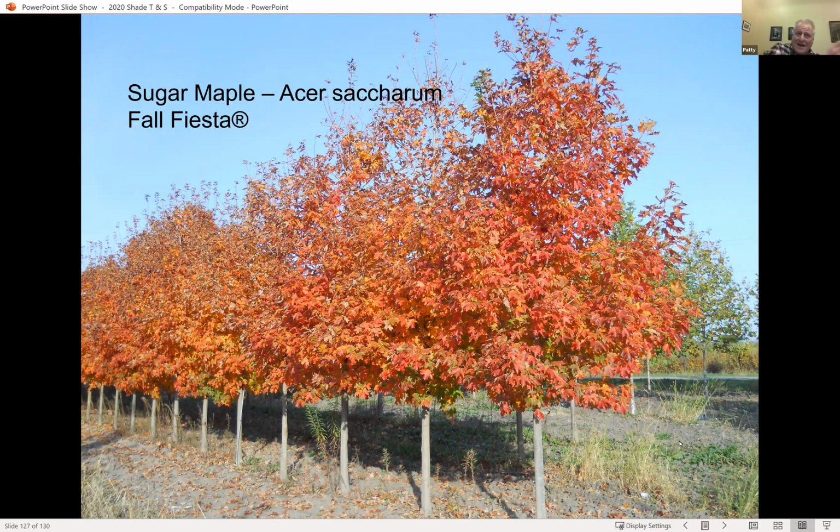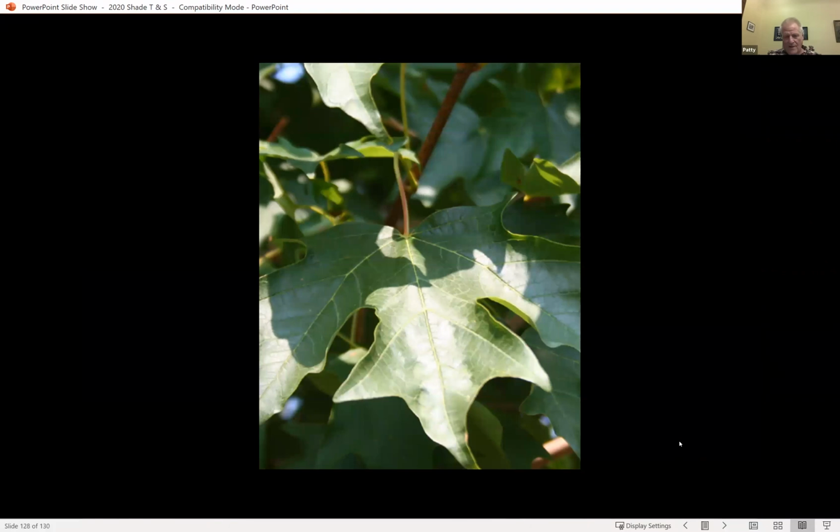So if you want to plant it now and then cut down that other tree later and let it pop up, go for it. But if you're going to plant a sugar maple, Fall Fiesta is the best one on the market now. It's a Bailey Nursery introduction, with better fall color, good leafing, and more vigor than most other sugar maples. So if you're going to get a sugar maple, get Fall Fiesta, that great, great leaf.